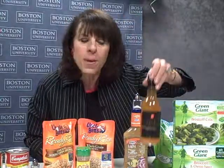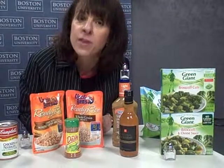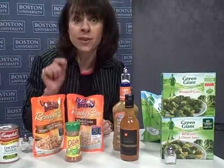So what you want to do is watch the sodium content on your salad dressings, or what you may want to do is use only 2 tablespoons of the salad dressing and then combine it with a vinegar. There are so many wonderful flavored vinegars out there. Vinegar will add flavor without any sodium. So the 2 tablespoons of the salad dressing will go a lot farther when you add vinegar to it.